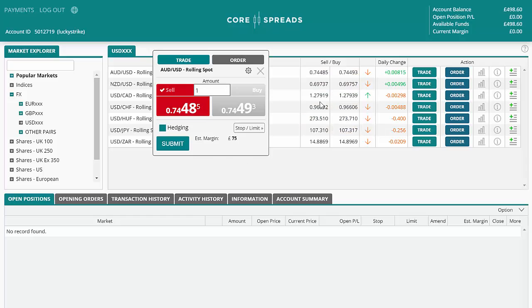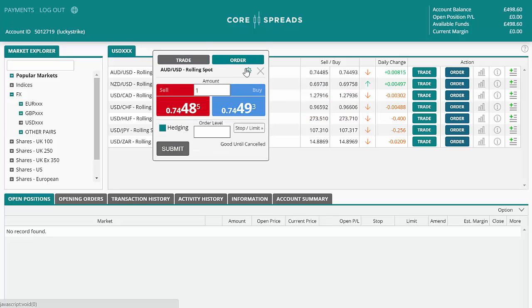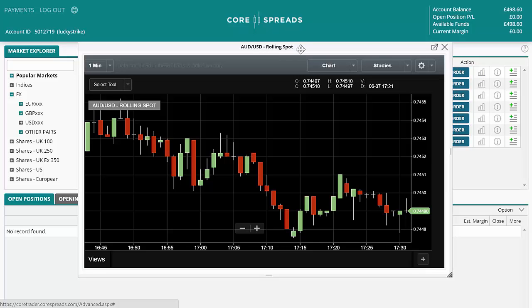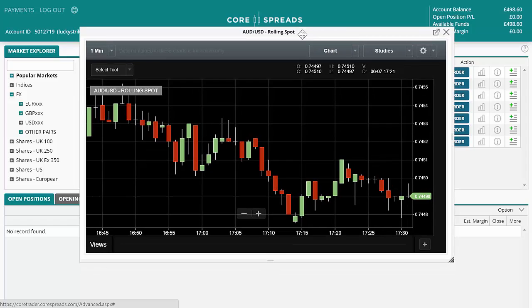You set your amount and so on, and then you can either have it place an order based on a certain order level, which means you're sort of setting a criteria to open or close an order at a future point. We also have pretty basic charts, but having said that, most people that I'd imagine will be using this would be more experienced traders, so they wouldn't really be reliant fully on what we're seeing here in terms of a charting platform.